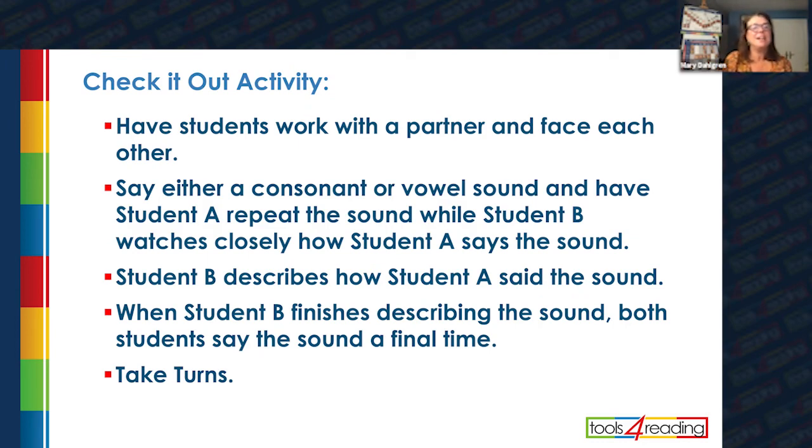All right, check it out. Have students work with a partner and face each other, say either a consonant or vowel sound, and have them repeat and watch their friends. Of course, this is hard when you're six feet away from each other or you have on a mask. Student B describes to Student A how they said the sound, and then Student A finishes describing the sound. Both students say the sound a final time. So again, it's an opportunity to practice and say sounds multiple times.